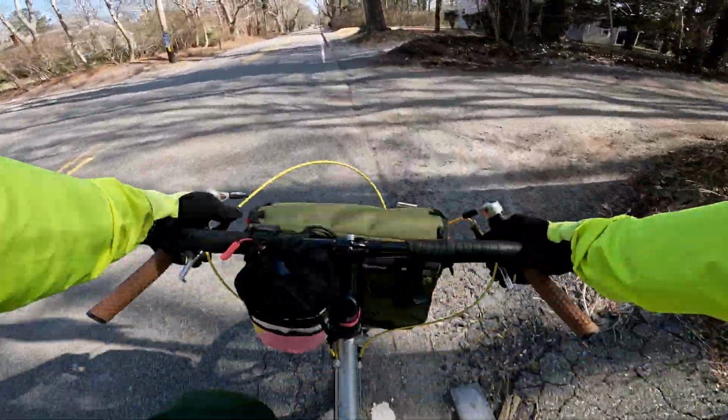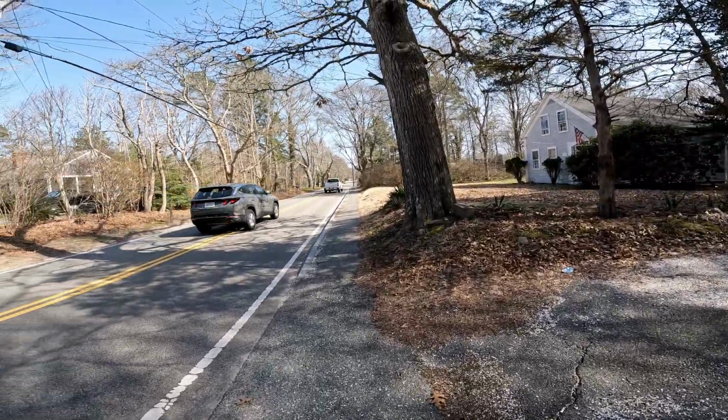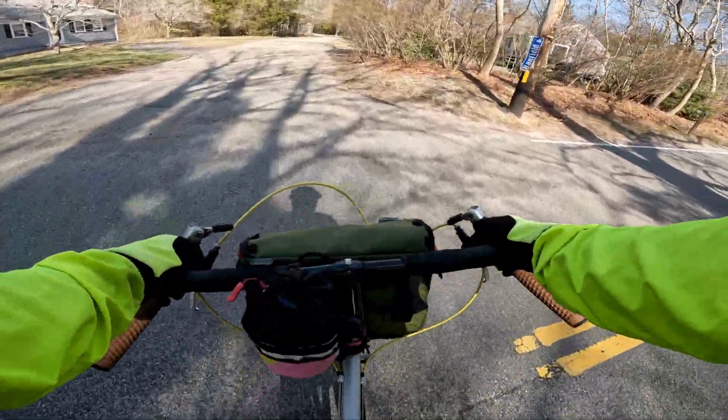I could feel the pressure of cars behind me, so I pull over, and then I just take this little jog on this street that takes you over to Santuit Newtown Road, which is a little quieter than Main Street.